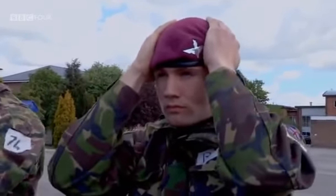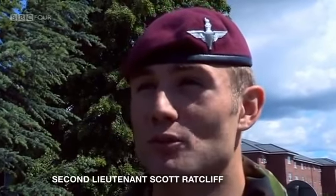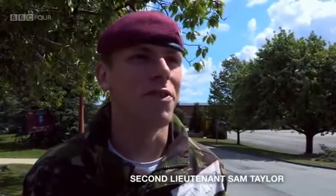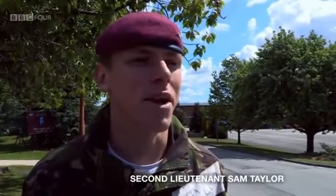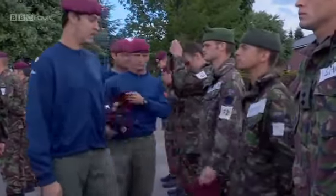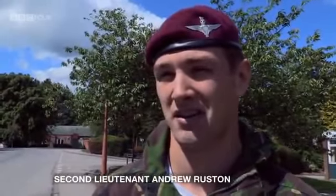When I put the beret on, it was total relief, pride. You can feel adrenaline pumping through your body. It's something that you've wanted for such a long time. Right now, I honestly feel the best I've ever felt. It's the proudest moment of my life, having just come off the Beret Parade and received the Maroon Beret. Now we are actually part of the Parachute Regiment and we can wear the Maroon Beret with pride.